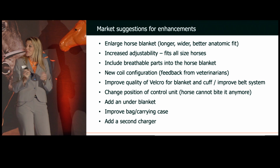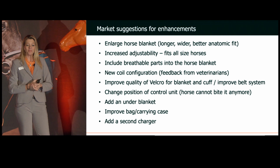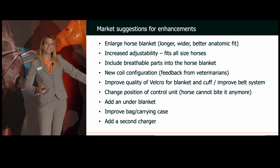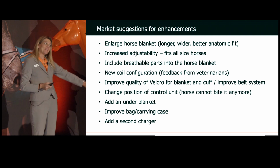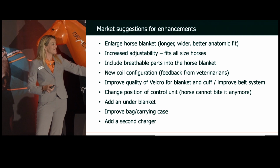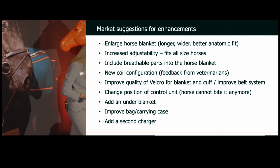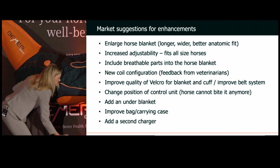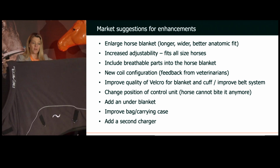Remember, we had some Velcro issues for the cuff. Also a better belt system. Changed position of the control unit. Remember, we had it here, and normally the horse would go, that's a nice carrot, let me take a bite. So we have put it up right here, so no more issues with that. And we now have an under blanket. I'll quickly grab it. Cool. So your BEMER horse set will come with an under blanket.